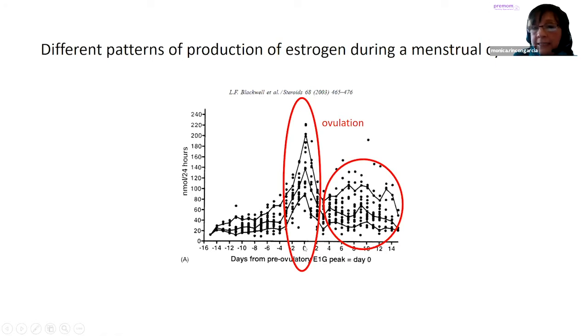So this is a cycle of 30 days. We have 16 days before ovulation. So this here is 0. This is the maximum of estrogen that will kick the LH, which probably will be here. Ovulation occurs, and again estrogen will rise after, and that's why we feel sticky again and a little wet, because estrogen stimulates the cervix.